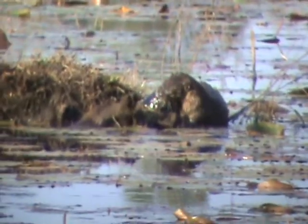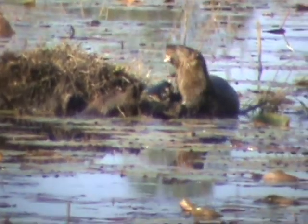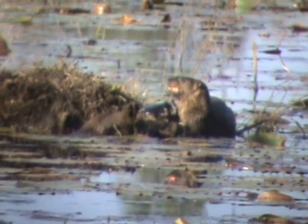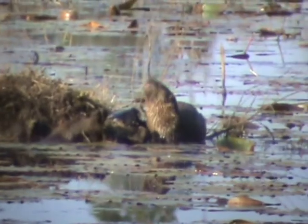You know, they do eat about 5 pounds of fish a day, so they can do some damage to some small ponds. By the looks of that fish, it's about the size he is. He looks like he probably weighs about 10 pounds, the otter does anyways. Fish probably about 2 or 3.